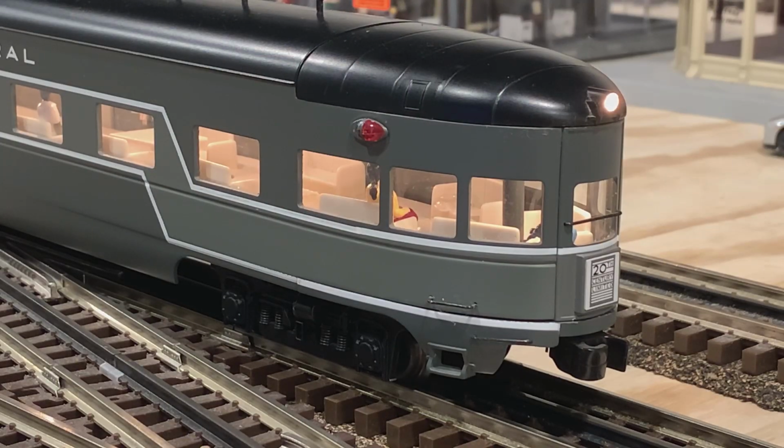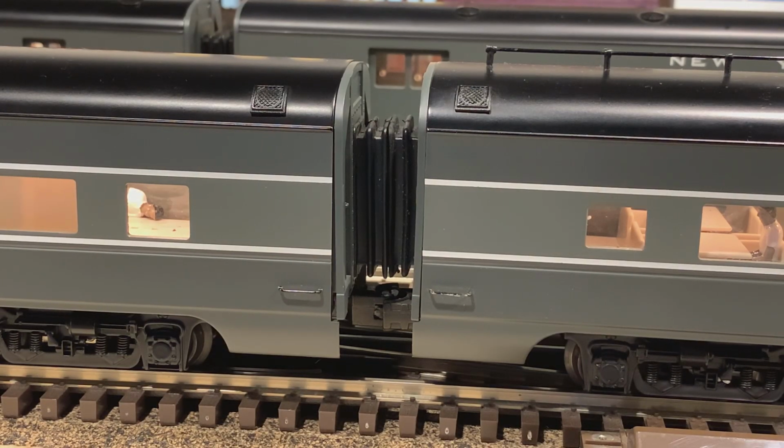And the rear of this car is awesome. Red marker lights on the side, an illuminated white light on top, and the iconic 20th Century Limited plaque right in the middle. Awesome. Another detail I really like is the fact that the diaphragms are all touching. There are no large gaps between cars, which makes it look very prototypical while operating.